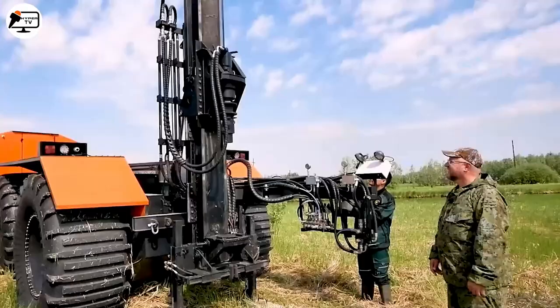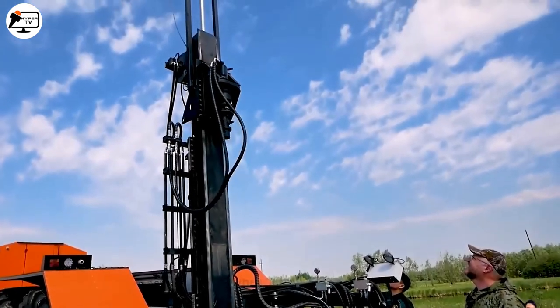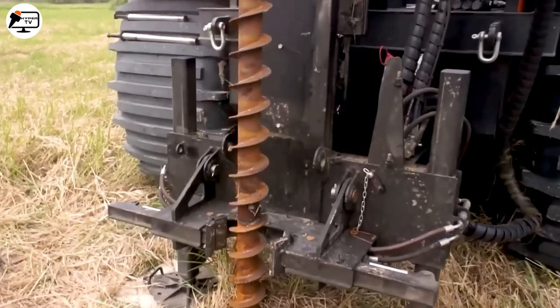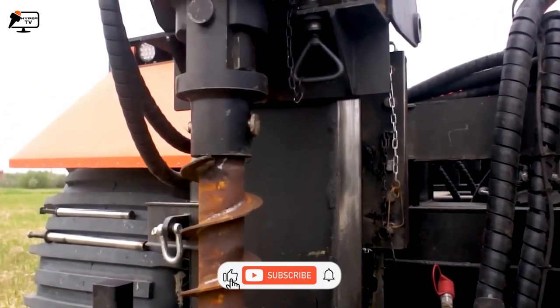But the real jewel in the crown is the T3 drilling rig, a compact, versatile tool capable of geotechnical drilling, environmental drilling, and mineral extraction tasks. With a Trompe-Winnie, no terrain is too challenging, no task too daunting.